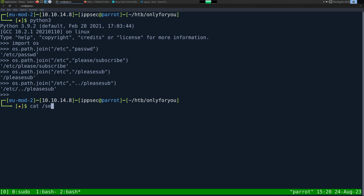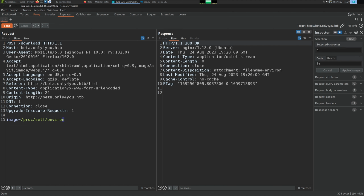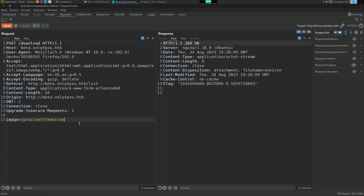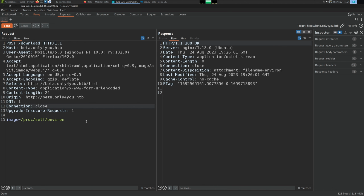Let's see. Cat self, proc self. I did that. Environ. Okay. We probably need to set the length of something. So I'm going to try one thing, and that is setting a range header. If this doesn't work, I'll move on, because you don't actually need to read this file. It's just something I would normally do. And sometimes with file disclosure vulnerabilities, you just can't read some files, which sucks, but that's just how it is. So I'm not sure why we can't read this. It may be some setting on the actual box.